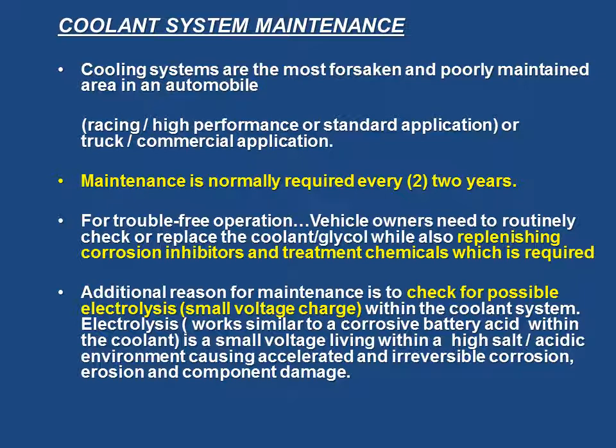The additional reason for the maintenance is to check for possible electrolysis or a small voltage charge in the coolant system. Now we shared about electrolysis in our other presentation. Because if you remember, electrolysis works similar to a corrosive battery acid within the coolant. It's a small voltage living within the high salt and acidic environment, causing accelerated and irreversible corrosion, erosion, and component damage.